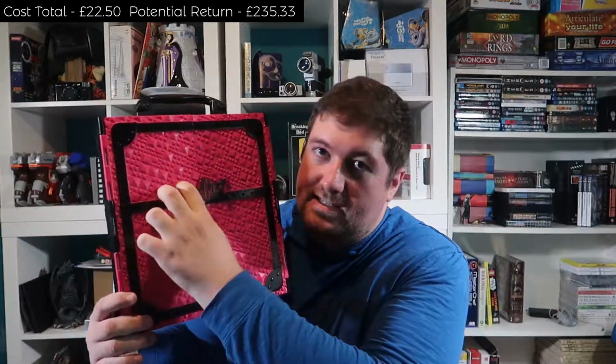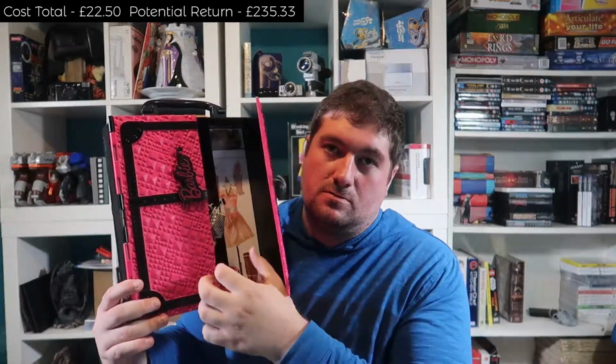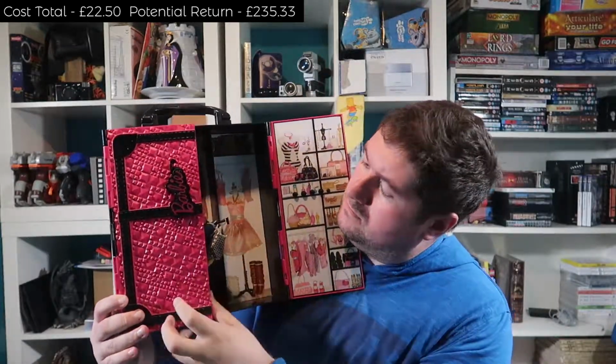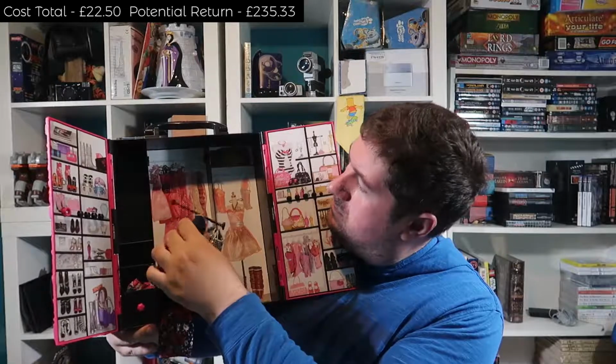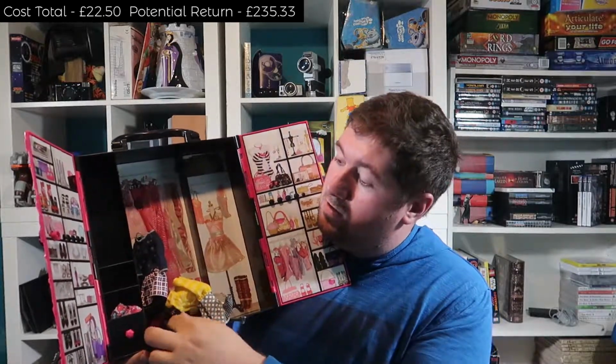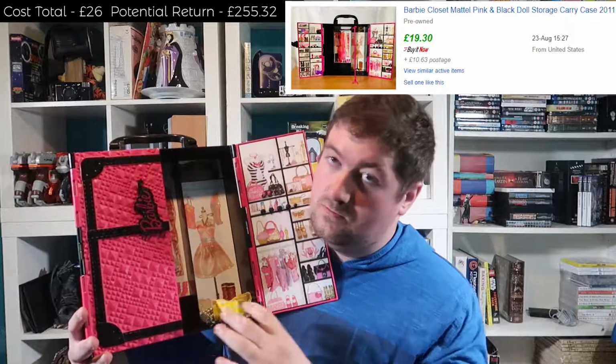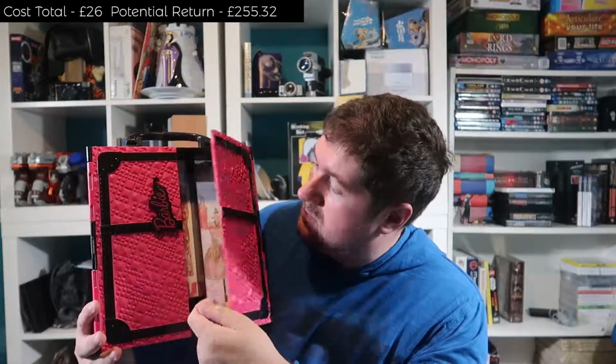This one's for me. Obviously not. Barbie Fashionista wardrobe with some clothes. £3.50 paid. Listed at 20 because it seems to be selling for about that. So we will see. It's in good condition though.